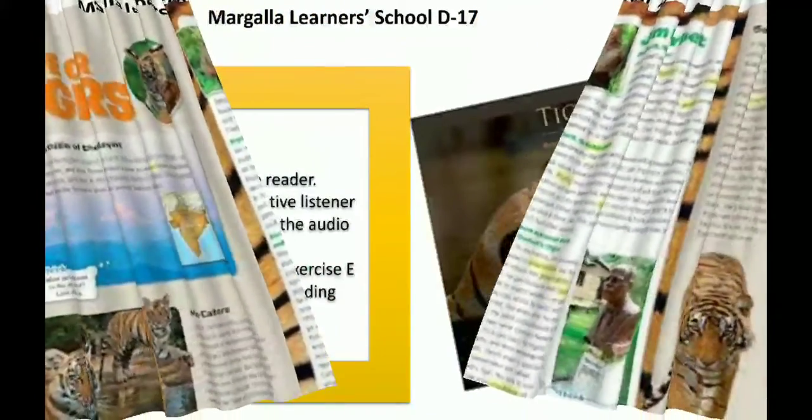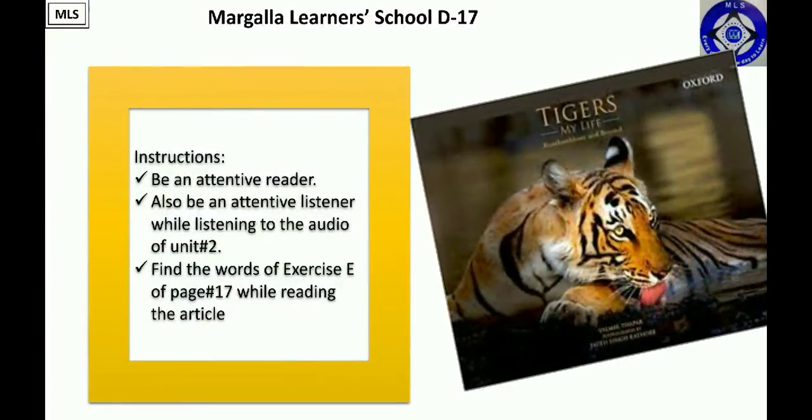You are going to play the audio which is available down below this video. You have to prove yourself to be an attentive reader while reading this article. Also, while listening to the audio, you have to read along with the speaker. Whatever the speaker is saying, you read along from your book as well. And then find the words of exercise E of page number 17 while reading the article. You have to find those words while reading and encircle them.